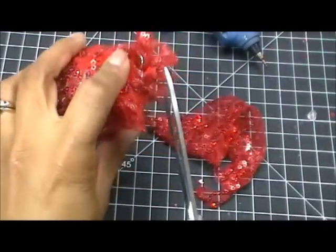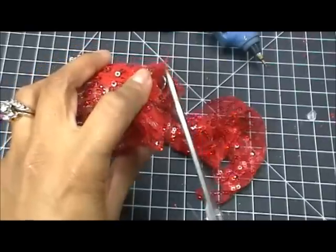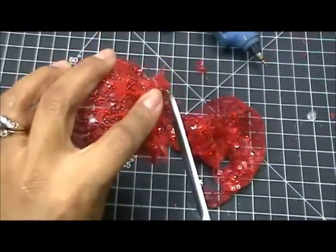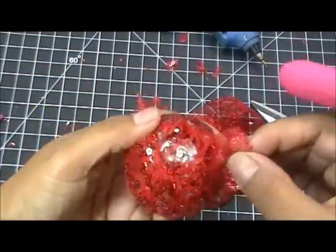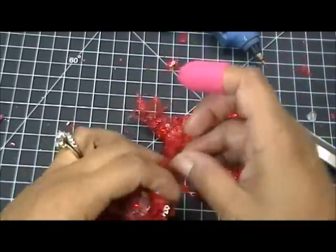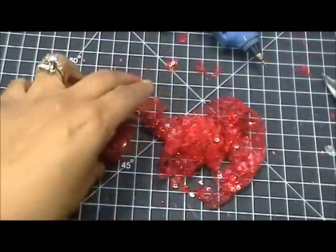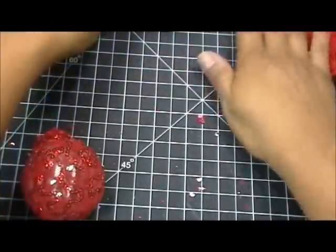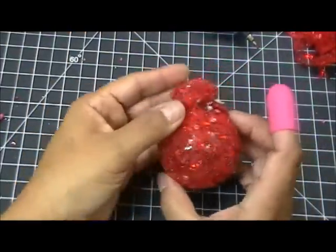Okay, so now I'm just going to go ahead. I mean, you could probably leave some sticking out, but you know what? I'd rather just cut it all off. Alright, let's just scooch that on over there. You see how it's perfect?